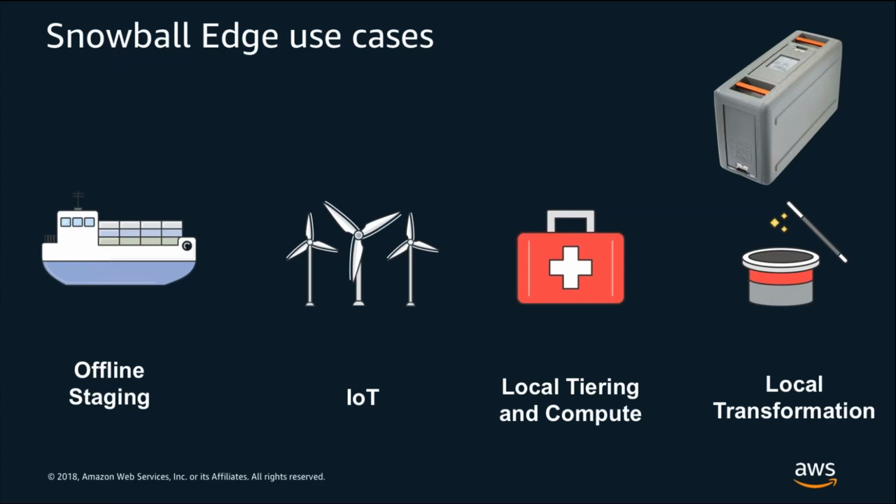The Snowball Edge device can also act as an IoT, Internet of Things, device. Think of windmills and their sensor data. There's lots of sensor data coming off of these windmills, a huge amount of data. So you might not want to send all that data up into the cloud, or you might want to immediately react to that data, so you can send alerts based on the data that you gather in Snowball.